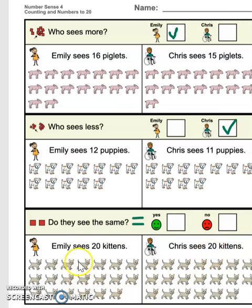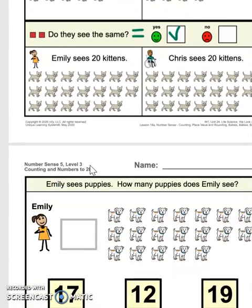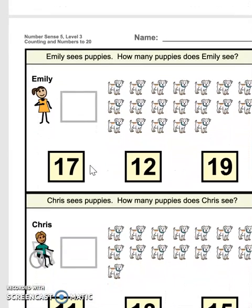Are they equal? Emily sees 20 kittens. Chris sees 20 kittens. Yes, 20 is the same as 20. So yes, do they see the same? Yes, they do. They do see the same. All right, very good. And if you need to re-watch the video, you can do that. If you need to pause the video, you can also do that.